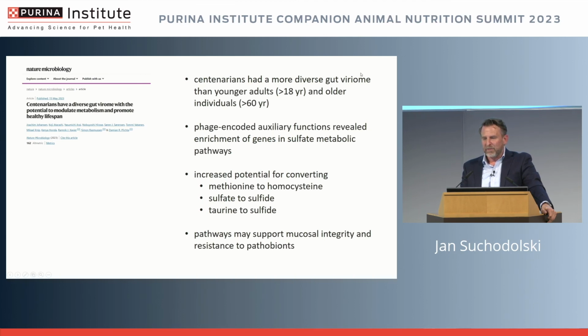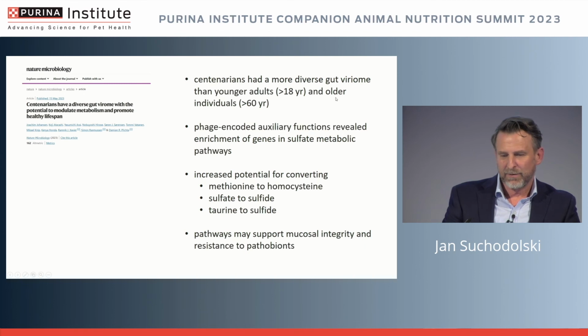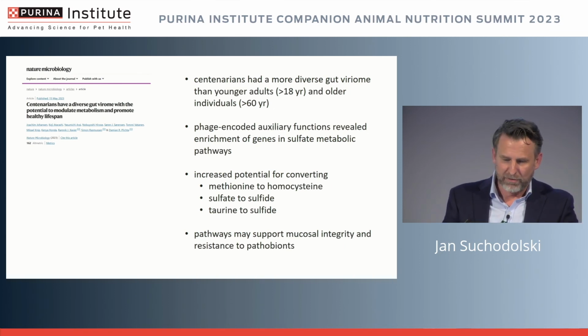Another study looked at the virome, which is not really well described. Obviously, the gut microbiota is not just about bacteria. While 95% of it is bacterial, we still have viruses, we have bacteriophages, we have other organisms. And in this study, they looked at the virome and also showed differences. They also looked at function and ultimately suggested an increased potential for converting methionine to homocysteine, sulfate to sulfide, and so on. So all pathways that maybe support the mucosal integrity. So we don't expect major changes, but maintenance of microbial function.